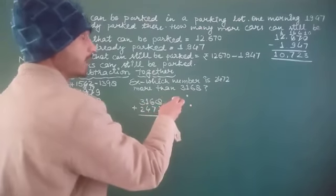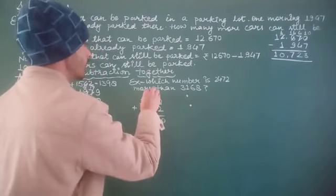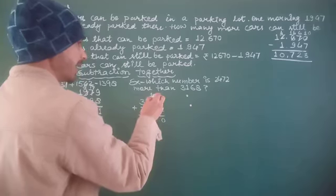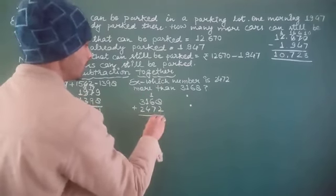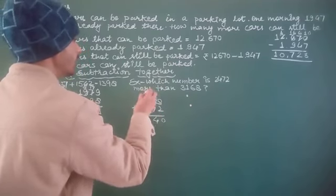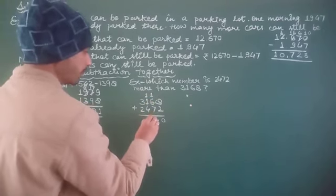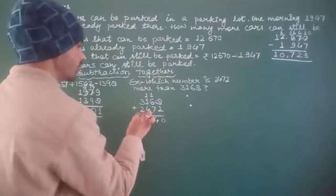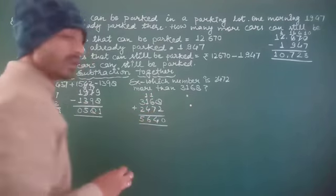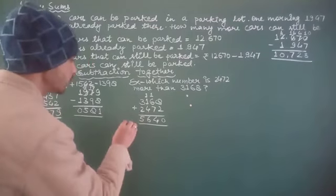Firstly add the ones, 8 ones plus 2 ones, that is 10 ones, 0 ones and 1 ten carry. And 6 tens, after that add the tens, 6 tens plus 7 tens plus 1 is 14 tens, 4 tens and 1 hundred carry. And now add the hundreds, 100 plus 100 is 200, plus 400 is 600. And now add the thousands, 3000 plus 2000, that is 5000. So the answer is 5640.